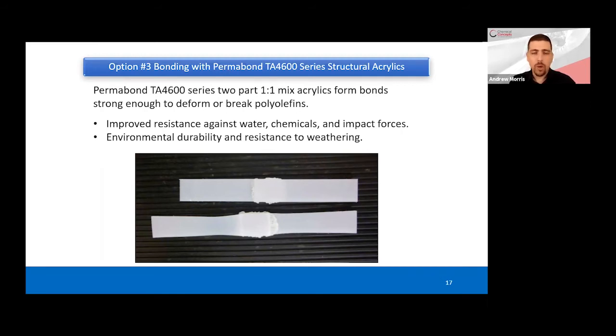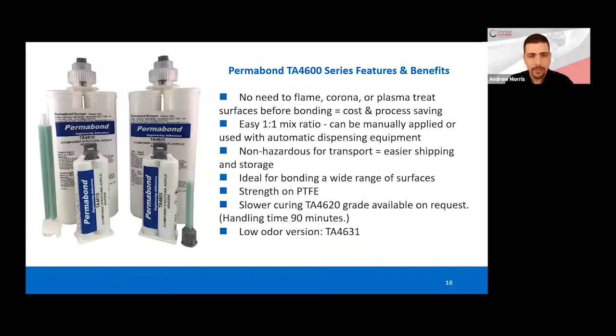So one of the reasons you'd want to use these versus some of the other technologies, chemistries that we've already discussed, is that the acrylics have much better resistance. They've got better resistance against water, chemicals, usually very good impact resistance. They're usually very durable in different environments, whether it's something interior, exterior, something with some kind of a chemical exposure, or even just weathering in the outdoors, where it's going to be exposed to some wear and tear. You want something that's going to have some toughness to it. So that's kind of the reason why you would look at something like this.